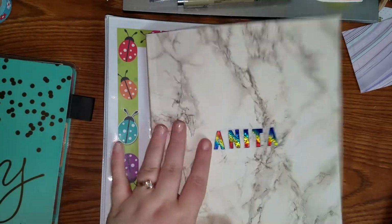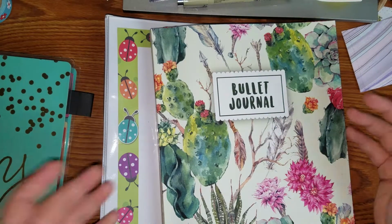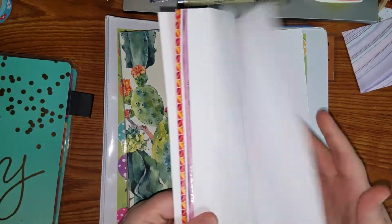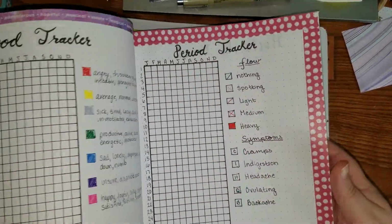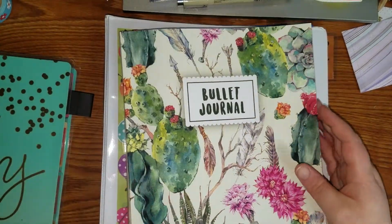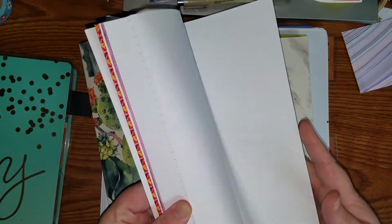But I got this one and this one off of Amazon for like $5 a piece. They're not too bad. They actually hold up very well. They're a little see-through, but not too bad. I don't worry about it too much. The only thing is they don't have a whole lot of pages.